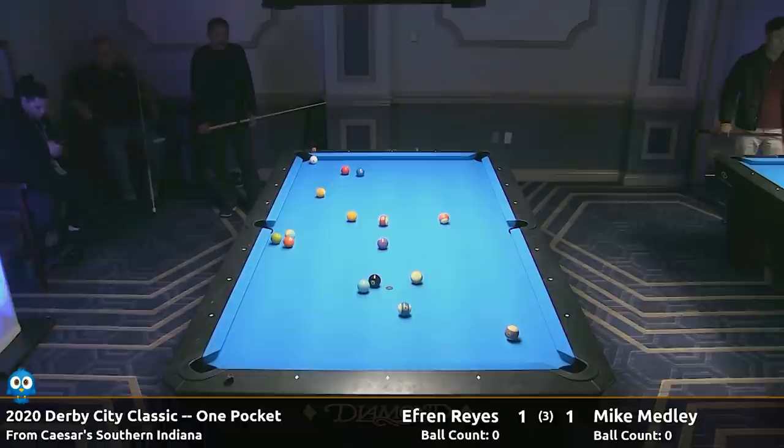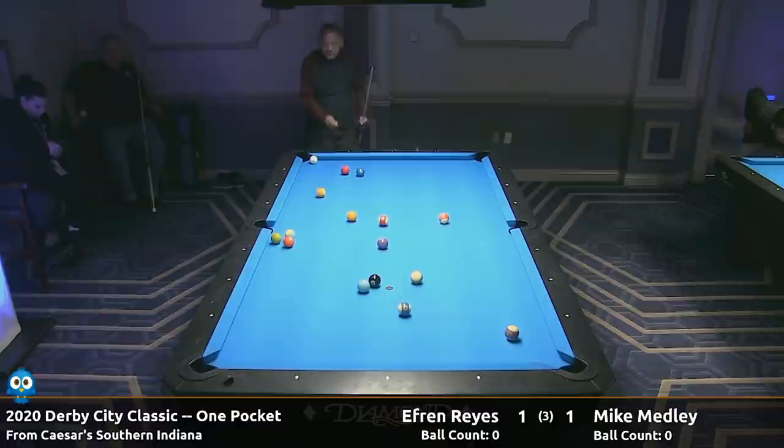Efren can soft kick the 12. It's touchy. I think he can shoot between the 3 and the 11 and get to the side rail, trying to just lay on top of the 12. It's a shot you really got to have playing one pocket to get you out of a lot of touchy situations, even though if you hit a little off, you could scratch.